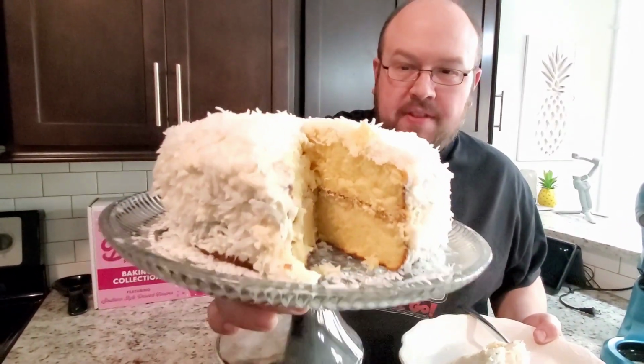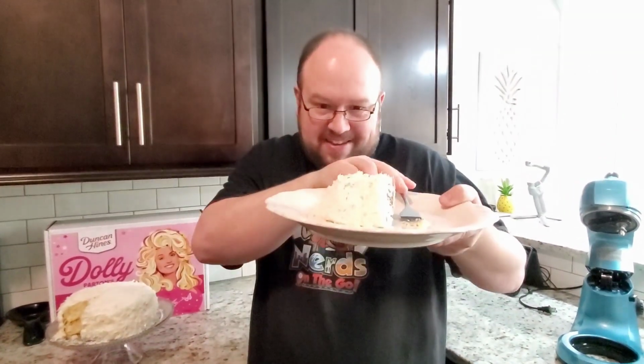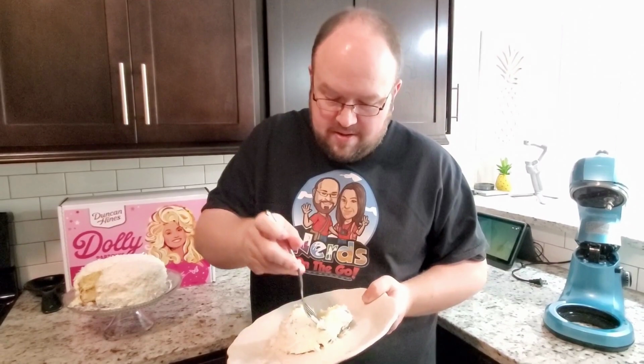Alrighty, we got the first slice cut out of the cake here. Looks really good, lots of coconut. And got my slice right here. I'm going to give it a quick little try. Get a little bite here as it falls apart on me. That's really good. And it's coconut cake with the coconut outside with the buttercream frosting.